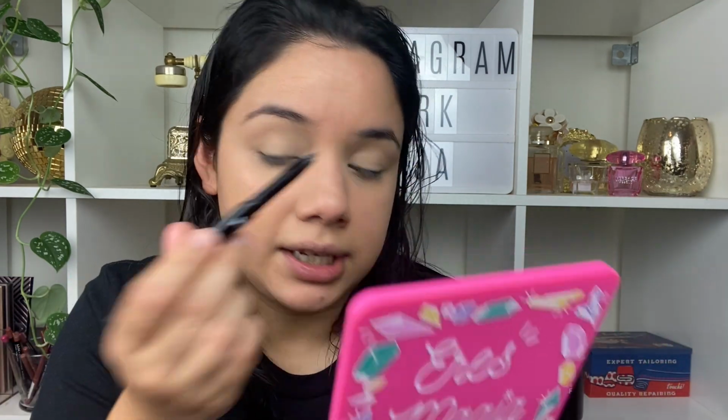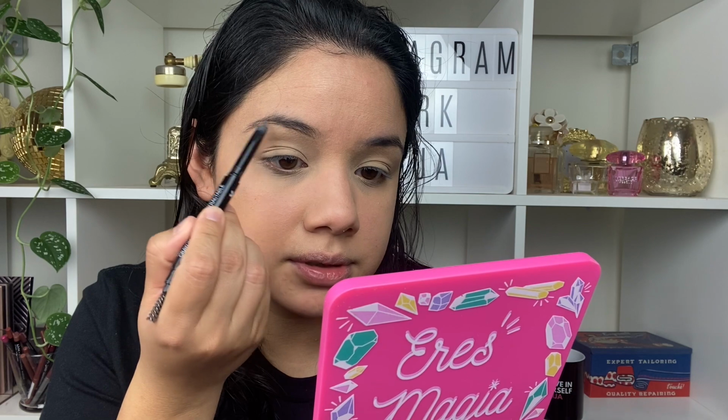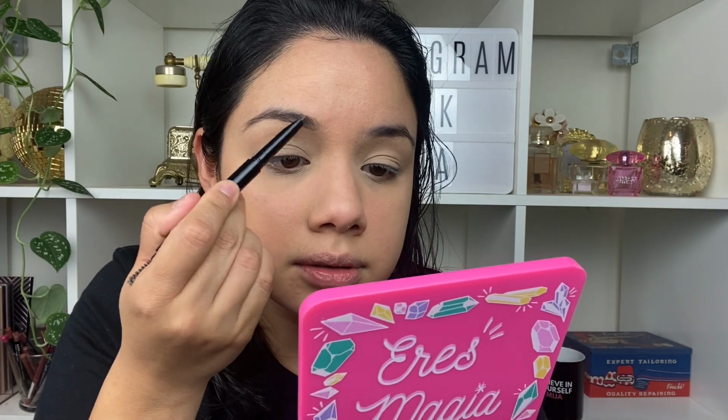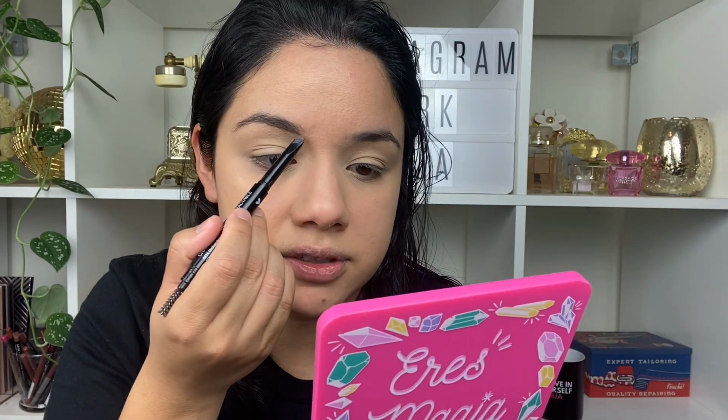If you have time, you can go in with a little contour stick maybe, but I haven't been doing it. Next, you already know, Wet n Wild retractable brow pencil, just to get these brows together. Oh, actually, I am missing one product, but I don't always use it, don't always need it, but I feel like it does make a difference longevity wise. Maybe I'll grab it just so you guys can see.